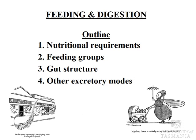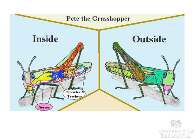Let's make a start with the idea around feeding and digestion. This one might be a bit shorter and the other one might be a bit longer. I'll see how I go with time. We'll go back to Pete the grasshopper as our first visit, and we've already had a look at Pete once when we were looking at circulation, and we looked at the dorsal heart and aorta along here, and we also looked in that same lecture at these little white things, which is the respiratory system, the trachea.